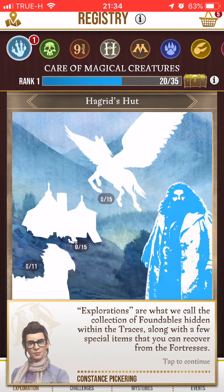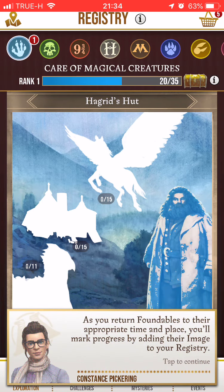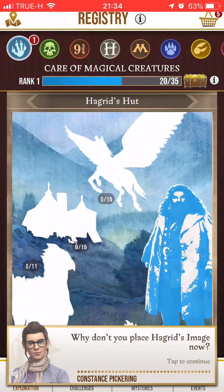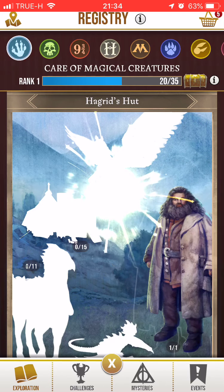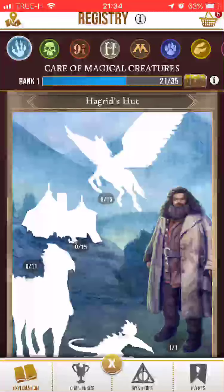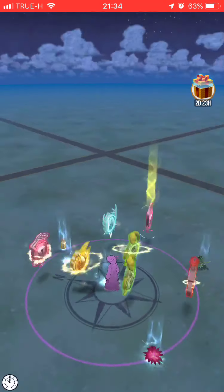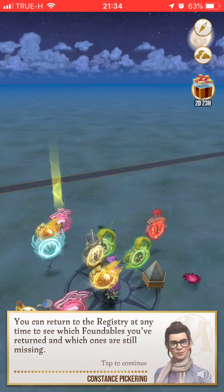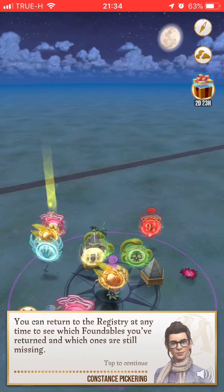Explorations are what we call the collection of foundables hidden within the traces. As you return foundables to their appropriate time and place, you'll mark progress by adding their image to your registry. Why don't you place Hagrid's image now? You can return to the registry at any time to see which foundables you've returned and which ones are still missing.